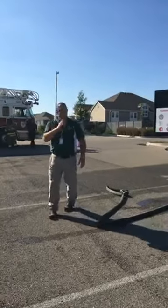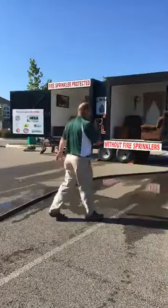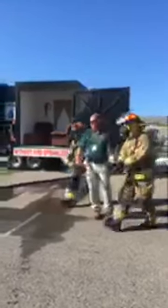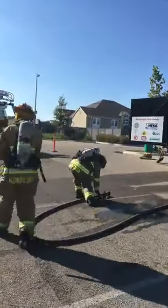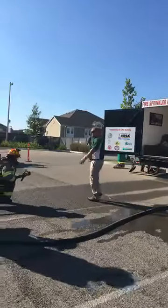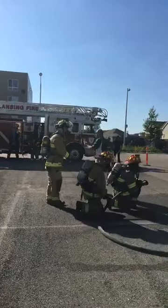Okay. So with that, we're going to go ahead and start it. We're going to get our suppression crew up here on the nozzle. Lieutenant Bungie is basically the crew boss here. And also what happens is we do this. It gets to a certain point, I usually give them a high sign that they're going to go ahead and put the fire out.